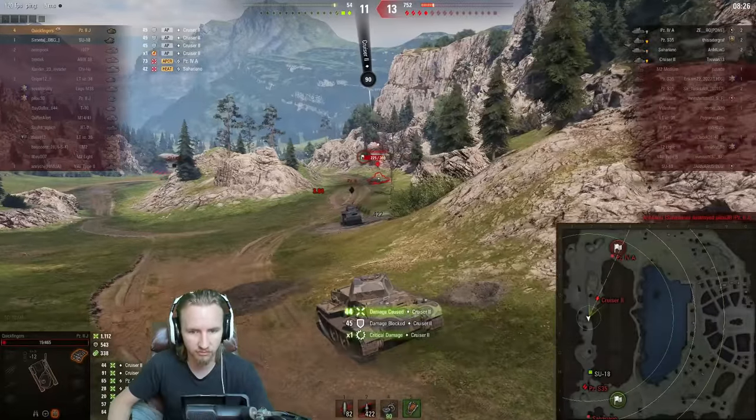Right, we've got an artillery over here, exactly. I'm going to reload an HE shell after firing an AP shell, and hopefully get a little bit of extra damage at the end of the game. Little bit of spotting there. What? I didn't get any spotting? Are you actually kidding me?